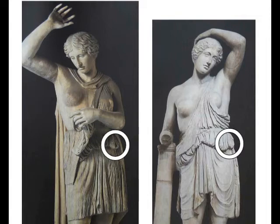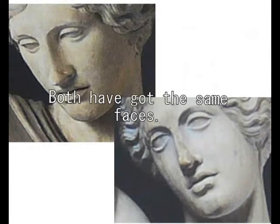So, this can be done only with computers, right? Not by hands of humans.